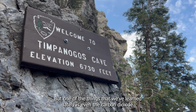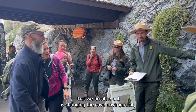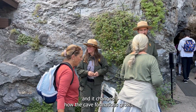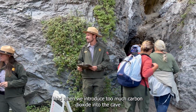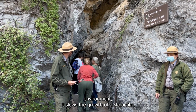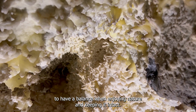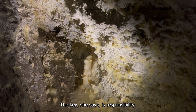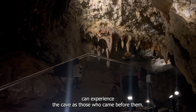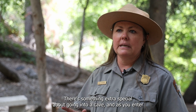But one of the things that we've learned lately is even the carbon dioxide that we breathe out is changing the cave environment, and it changes how the cave formations grow. And when we introduce too much carbon dioxide into the cave environment, it slows the growth of a stalactite. McKinney says it's important to have a balance when enjoying nature and keeping it intact. The key, she says, is responsibility. She says we need to preserve the caves so that future generations can experience the cave as those who came before them.